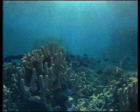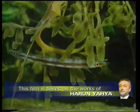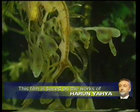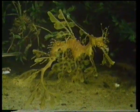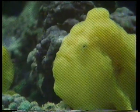Animals with camouflage not only live on land, but are also to be found in the seas. Look, this fish at first seems to be hiding in seaweed. But when you look more closely, you see that this is not the case. It is not seaweed, but a seahorse created to look like seaweed. This creature that at first looks like a sea sponge is actually a fish.